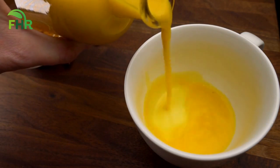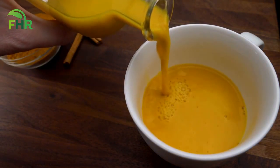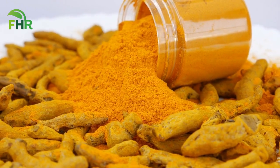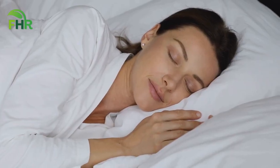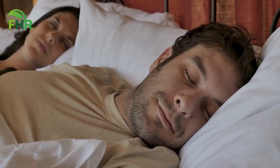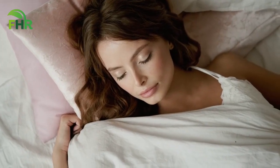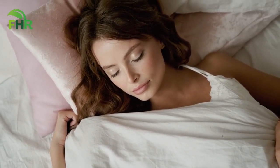Golden Milk is a warm and comforting drink made with milk and turmeric, that is known for its many health benefits. This miracle spice turmeric has been used for centuries for its calming and soothing properties. Turmeric contains curcumin, a compound that can help reduce inflammation and promote relaxation. In addition to that, it also boosts the production of the sleep hormone melatonin. By regulating the body's natural sleep cycle, turmeric can help you fall asleep faster and enjoy a more restful sleep.